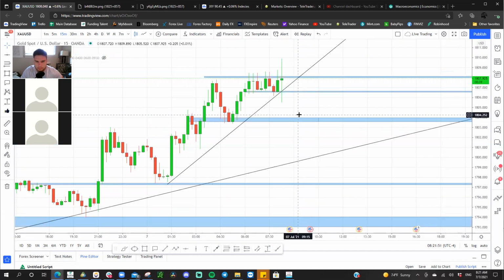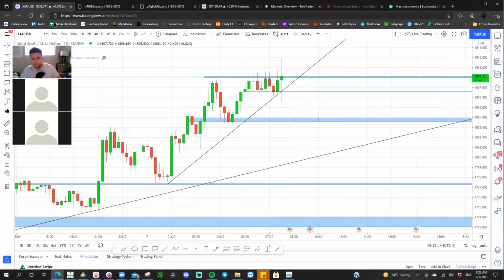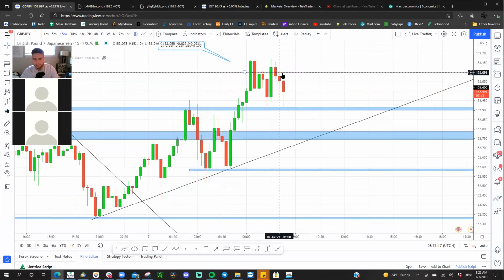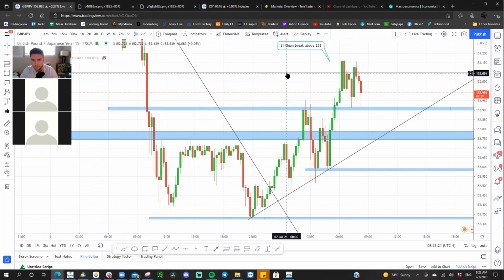Yeah, this is a ridiculous candle right here. A lot of mixed feelings on gold, I'm sure, with the market open. Wow. And now looking at the Japanese currency index, we're pushing bullish right over here. We're holding the support. So maybe that is another indicator that GJ may be coming down. All right. Okay, get rid of this, please.